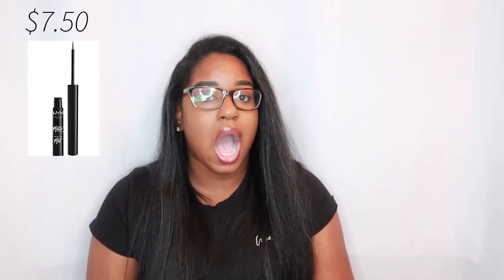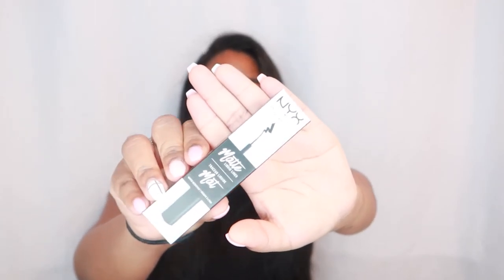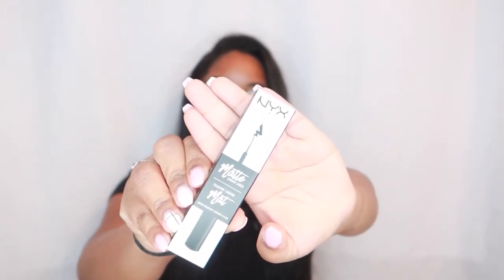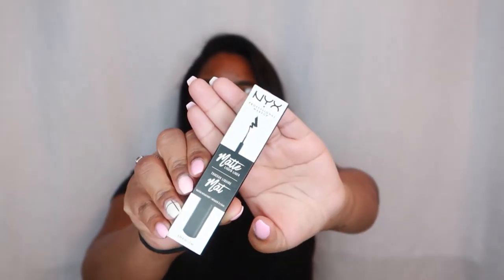Next thing is also a repurchase. And it is the NYX Professional Makeup Matte Liquid Liner. Honestly, I've never seen a liquid liner like this one from the drugstore. Like, this one is bomb. Sis can compete, okay? So the applicator is just so fine. You can get the sharpest wing out of this. It's ridiculous, and they have this in other colors as well.